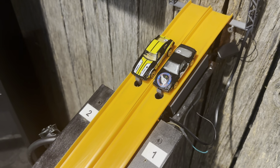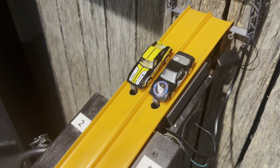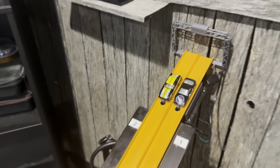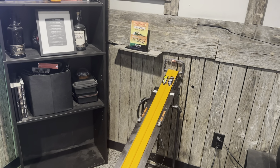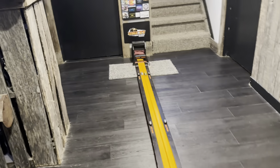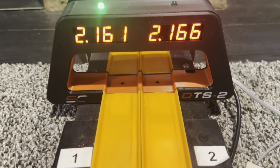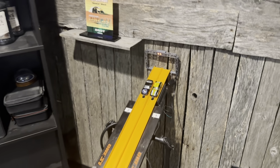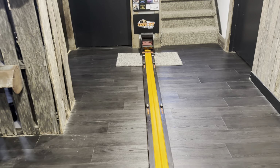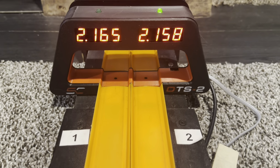Okay, last of the final 8. We've got Elevation Dad in lane 1 versus Craigster Senior in lane 2. Elevation out with a 61 to a 66. 21:61 is the time to beat for Craigster. Got out, stayed out. 58 to a 65. David from Elevation, moving on.